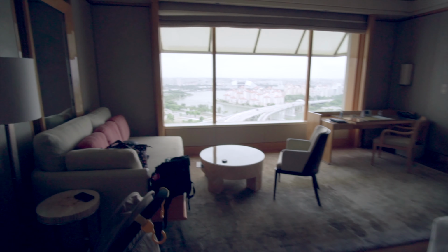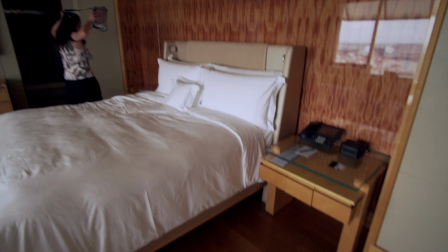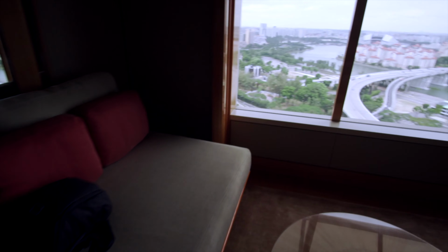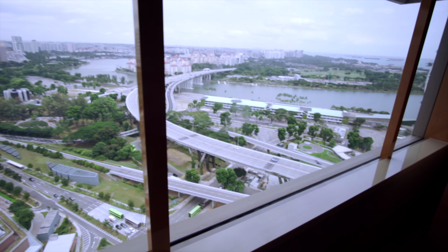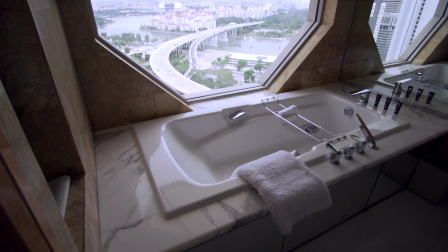We were staying at their standard room, around 50 square meters, which is the biggest as compared to the other 4 hotels. For a standard room, I think the room space is considered very generous, as you can see. The bathtub is also the biggest among the 5 hotels, and it provides you with a view when you're enjoying your bath.